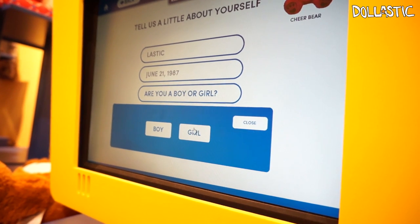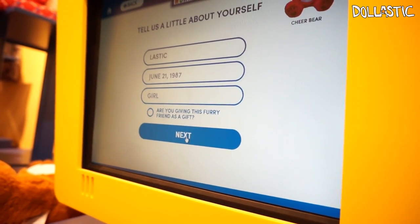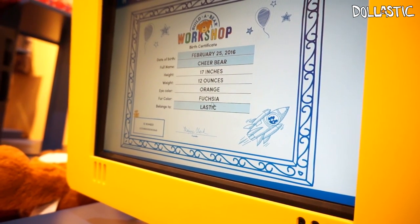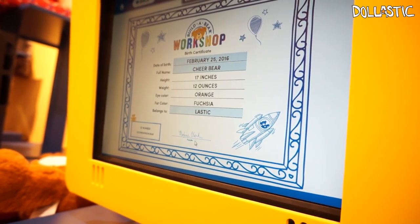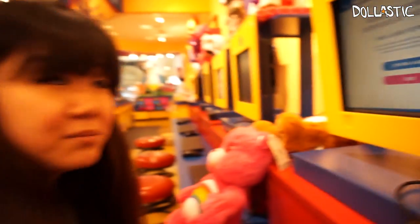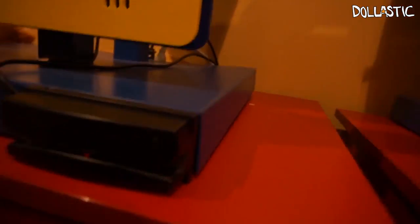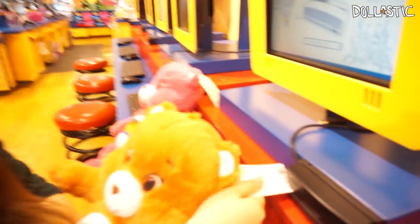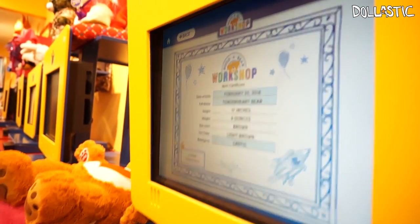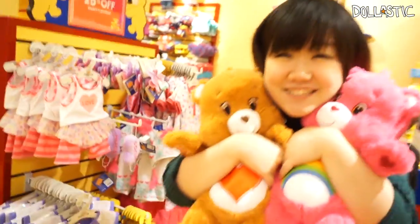Are you a boy or girl? I'm a girl. Are you giving this furry friend as a gift? No. Cheerleader. Use your plastic. Yay! Okay, print. Oh my gosh, it has actually become a lot more simple. Continue. Okay, ready now. Watch what I do. Take your heart. Done. Let's go get our certificate.